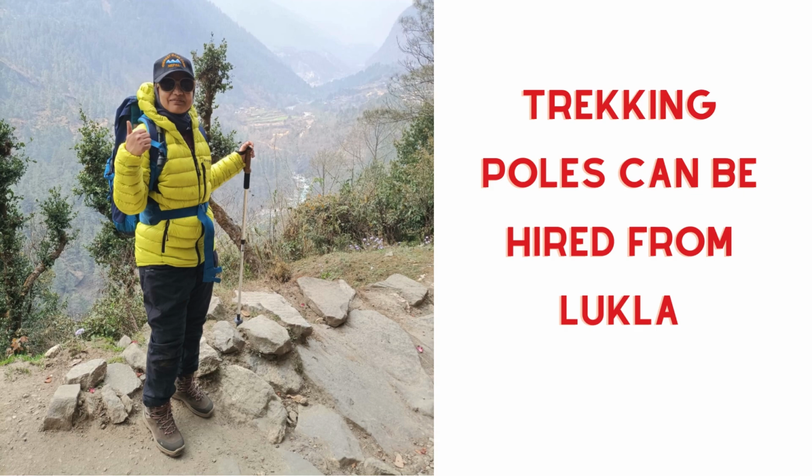Let me remind you that investing in quality gear is very, very crucial for a high altitude trek like Everest Base Camp so as to make it safe and enjoyable.